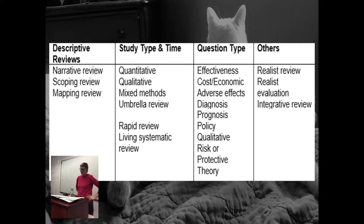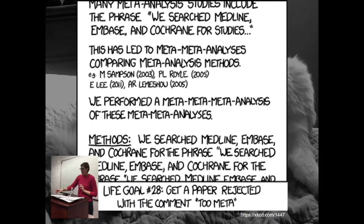Yes, the Joanna Briggs Institute, which is one of the organizations that does systematic reviews, has identified 10 specific types. So it's, again, another tool that you could use. And I'm going to talk more specifically about a few.